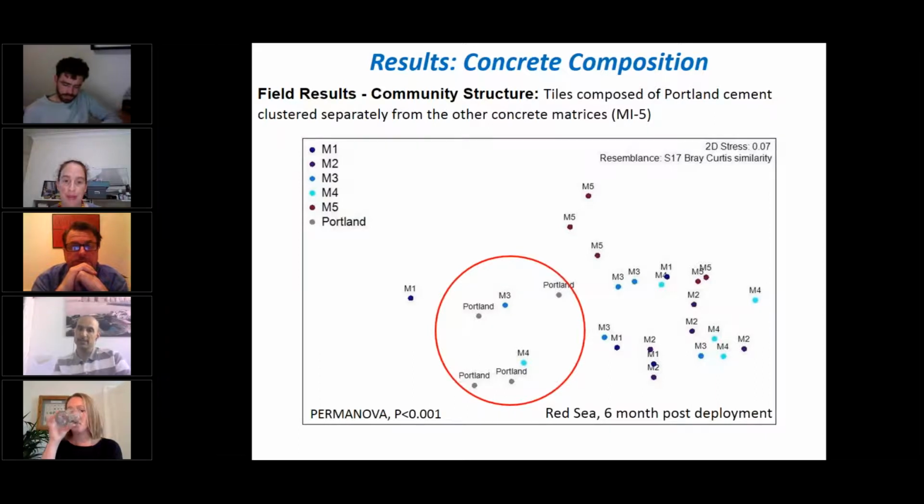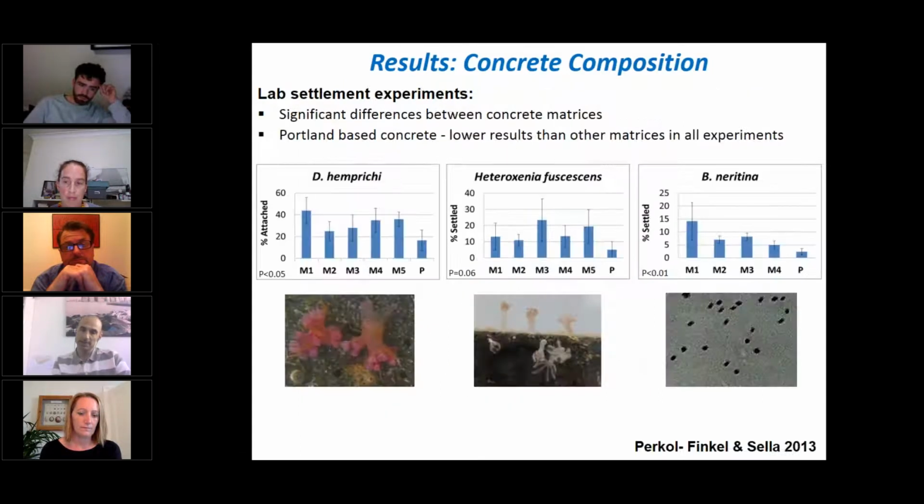What was very interesting is that in most of the stations and most of the time, there was a clear separation of the different matrices that we used in terms of the biodiversity and the community structure. The Portland cement-based mix tiles actually presented a completely different set of species than the other matrices. And this was also shown in the lab experiments.